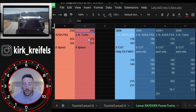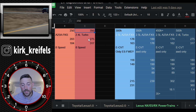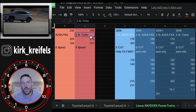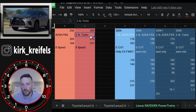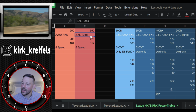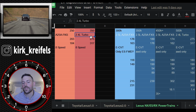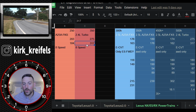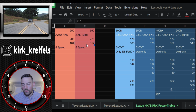And the new RX 350, more than likely V6 is gone. They're replacing it with this 2.4 liter turbo. Even in parts of America, they're switching over the V6 assembly lines to this new 2.4 liter turbo. So I'm like 99% sure that the V6 is probably gone and the Lexus RX replaced with a less powerful but more torquey 4-cylinder that in theory is more fuel efficient.